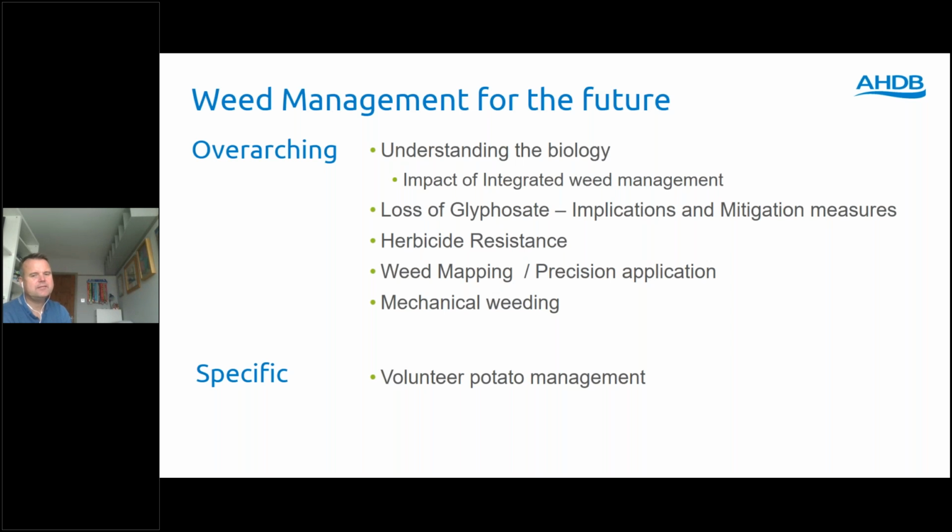And then moving forward, very much thinking about precision in terms of weed mapping, understanding the technology that might be coming through to give growers, again, longer term use of some of the actives and clever use of the actives, so that we're hitting the weeds in a particular way, and not in some cases actually applying product to the crop. And then thinking about those non-chemical methods of control, so mechanical weeding, and that's an area that we do sort of keep a watching brief of at the moment.